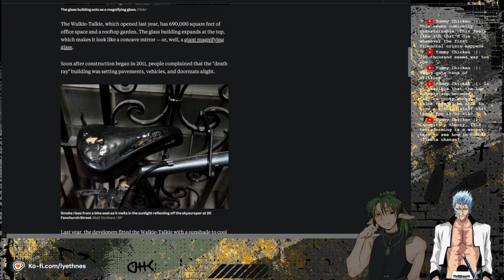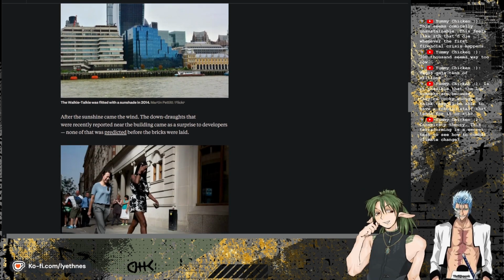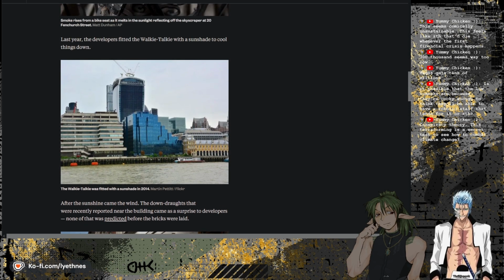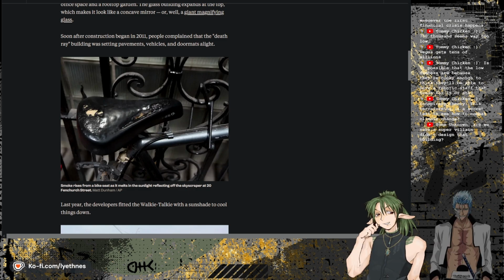It's crazy, and it's so funny. It's an architectural oversight, and it comes from bad design principles. It's one of the things you have to be cognizant of: where you're placing a building, where you're designing a building, what materials you're making the building out of. Are we sure a supervillain didn't design that building?